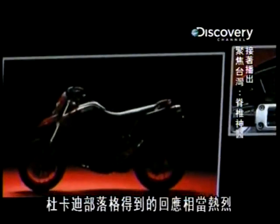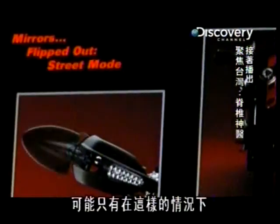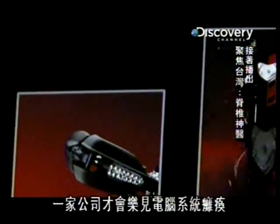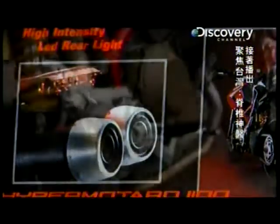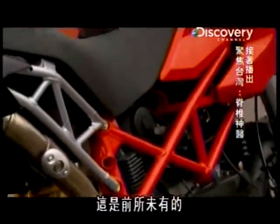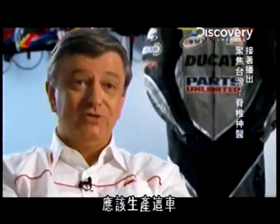The response to Ducati's blog is so overwhelming that it actually causes the Ducati website to crash. It is perhaps the only time a company has ever been happy to see its computer system go down. Believing that they have a hit on their hands, the company decides to build one of the most unusual looking Ducatis ever. We got overwhelmingly positive feedback at a level that we had never experienced before. And that was fine, and we said, we got a winner here, we should produce it.